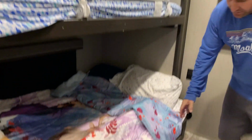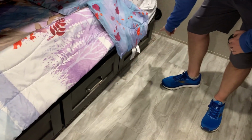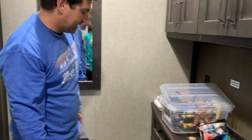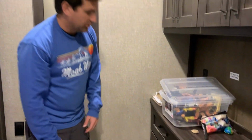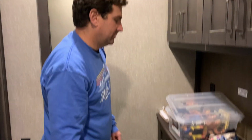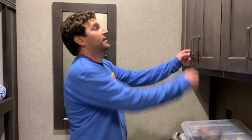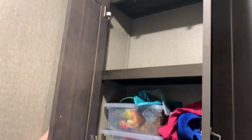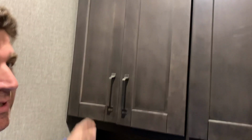There's some storage down here, some drawers, and then if we look over here, we've got more drawers. We have a counter here for junk. Lots of junk. We took junk out, and it's still pretty bad in here. And then we've got these up here, and the disadvantage is that the kids can't actually reach them. So if they need anything in there, they need to call us to come in and get it.